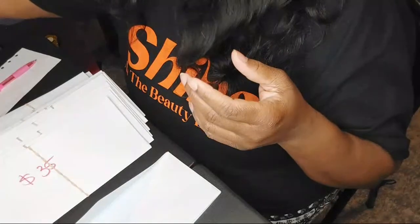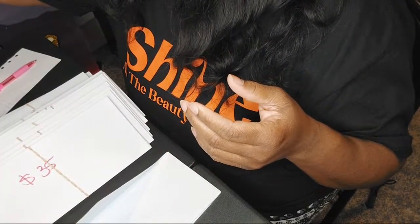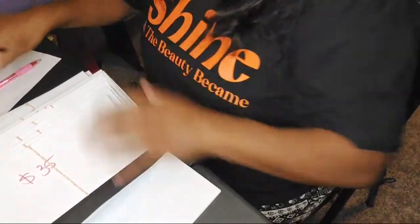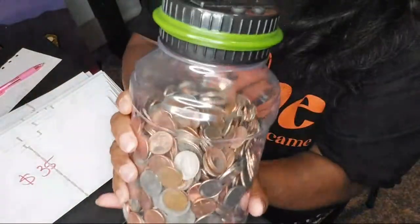Let me wave at some people. Hey, y'all. Hey. I'm sitting here counting my 100 cash envelope challenge. That's 142. I did my other two last week. And like I said, I'm not gonna count my change because it's not full yet. So I'm gonna leave my change in my change jar until it gets full, and then I'll probably take it to one of those change machines, or I may roll the change myself. We'll see how that go.